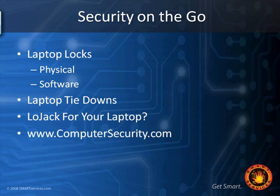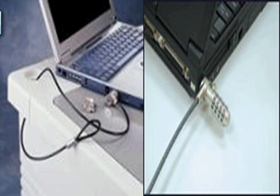A good place to check this out is computersecurity.com. They've got all kinds of neat info, and they sell a lot of these products too. So here are some pictures of those laptop tie-downs that I talked about.